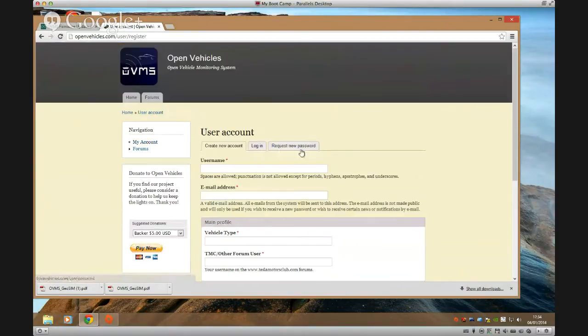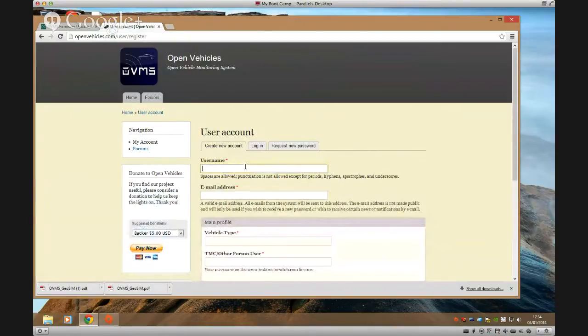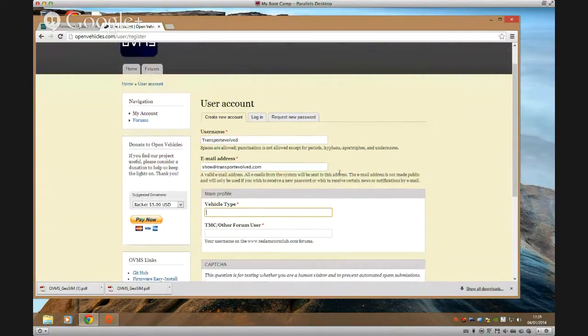So we're going to create a new account. Let's create an account here, and we're going to call this Transport Evolved, and put in transportevolved.com. Now we're going to pick a vehicle type. It asks us what we have in our car. Is that how it works?